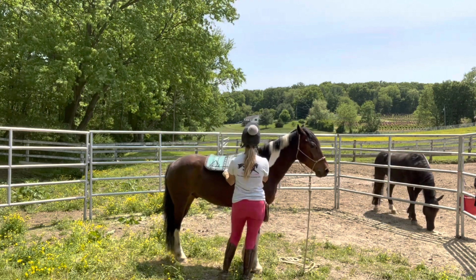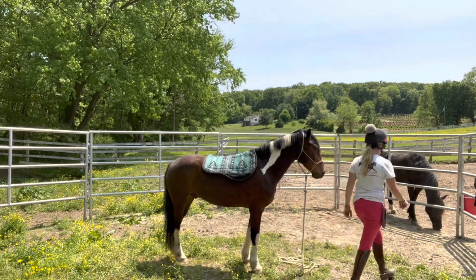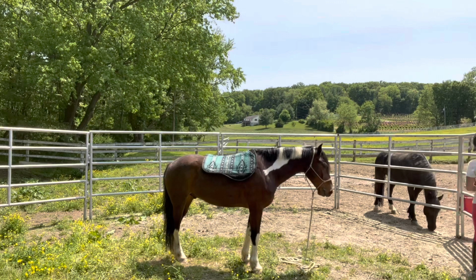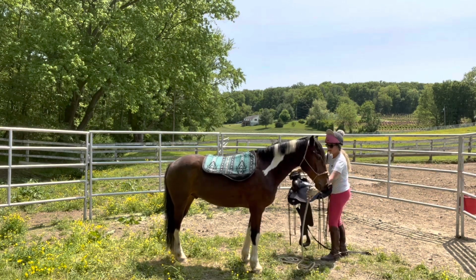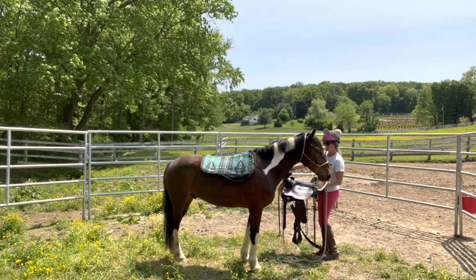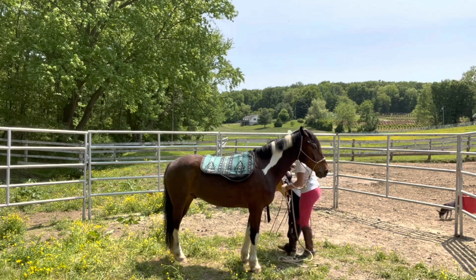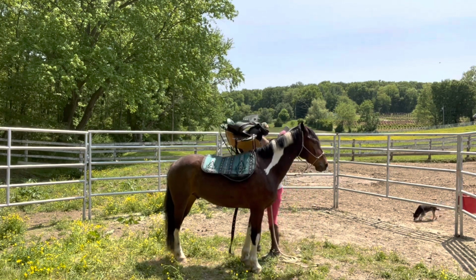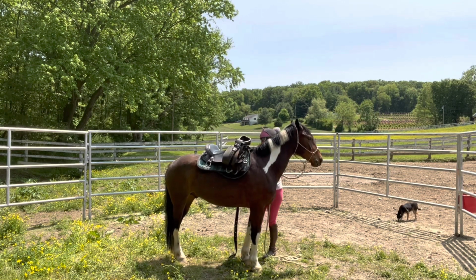So just desensitizing him a bit to a thicker, heavier pad, and he handled that really well. So then I introduced him to the saddle, and he looked at it, sniffed it. I am not graceful with Western saddles or putting them on or even taking them off. I've been English my whole life, so it's definitely a challenge for me.